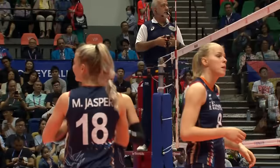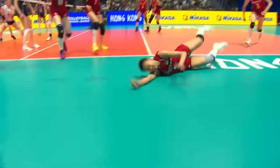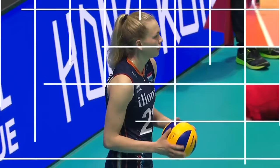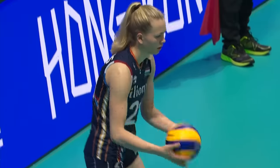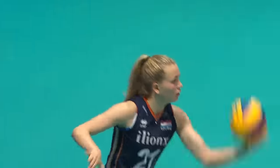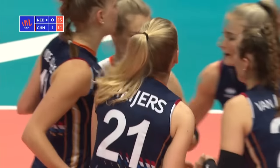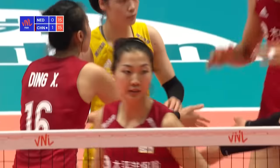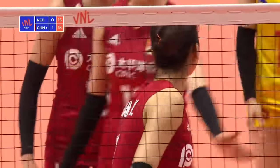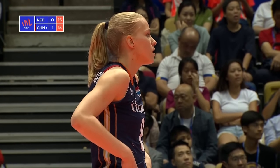Dutch doing everything right. But remember, we've got the business end of this set to come after the second technical timeout. That's when they have to be level with China. It's been a while since we've had a service error from the Dutch. Not really the time to be doing it from Myers. So 15 apiece.